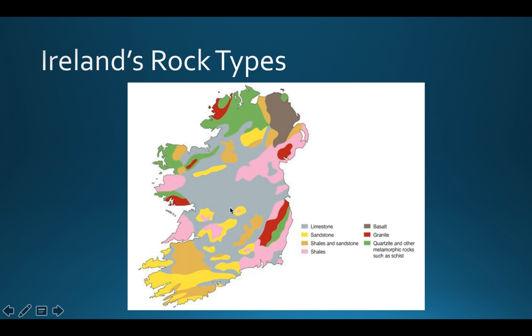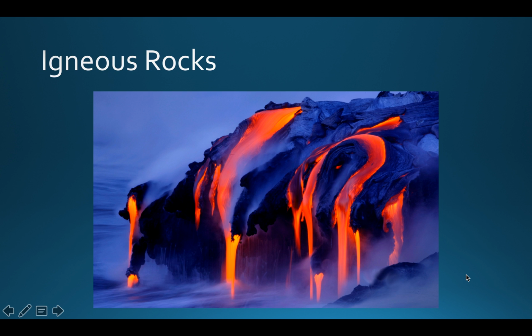They're also sedimentary rocks, so that would tell us that at some stage Ireland was submerged underneath a shallow sea, which we'll look at when we come to sedimentary rocks. But to start first of all, the igneous rocks.